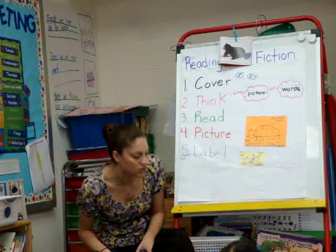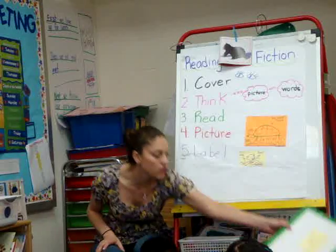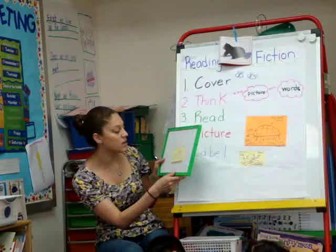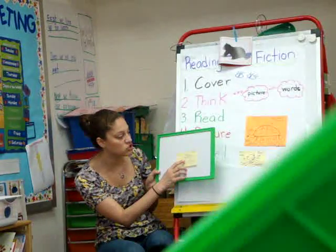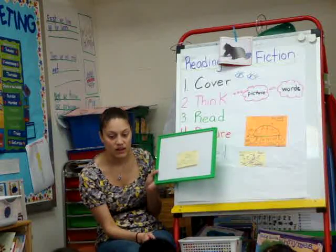Who else labeled theirs? Alyssa, can I see yours? Thank you. Wow. I see here she also labeled the snow, and she labeled his ears, so she labeled his body parts too. Give her an excellent.